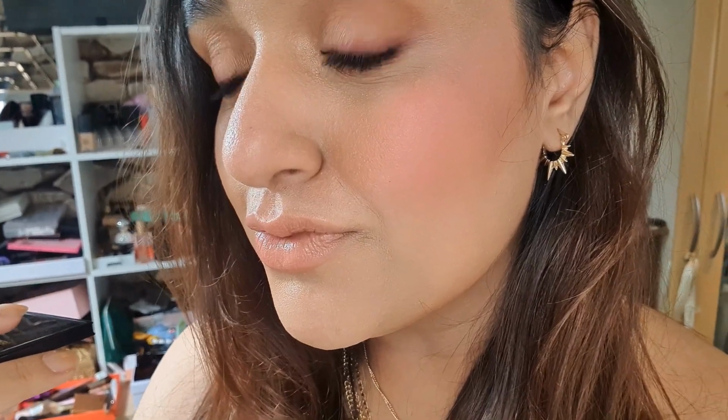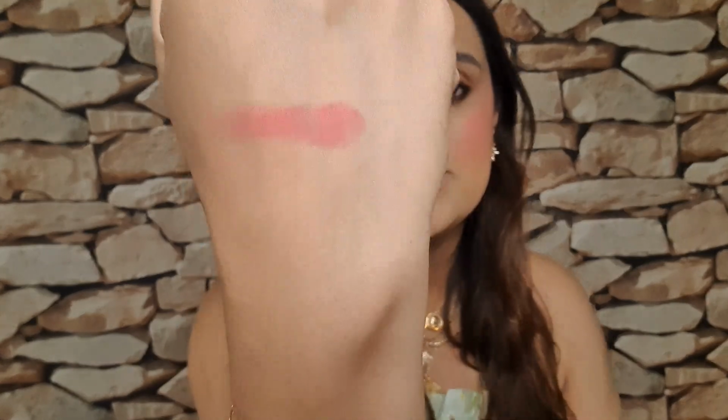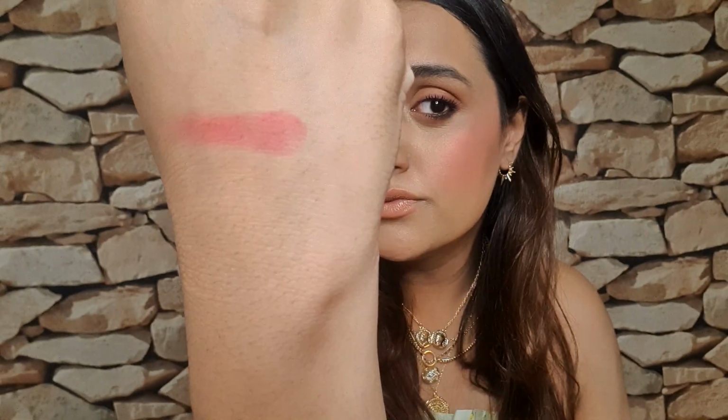Here we are, guys. So that is Love Struck. It's pretty gorgeous. There is Love Struck as a swatch. I get the feeling I'm really going to enjoy these blushes, but let's go and have a look at the next brightest one. So that is Love Struck, guys. There's the swatch.